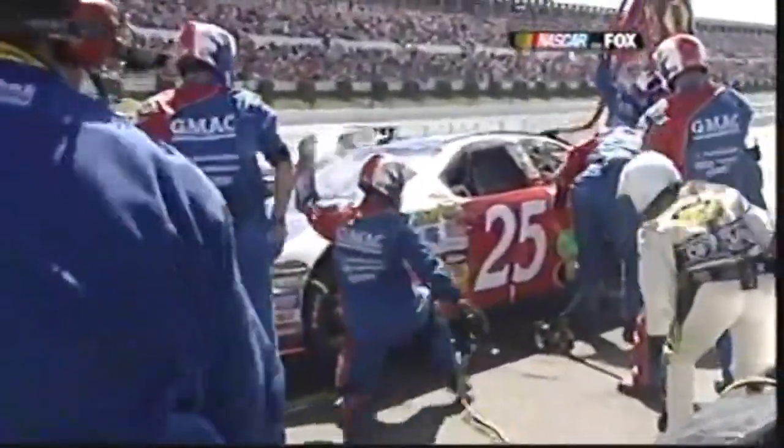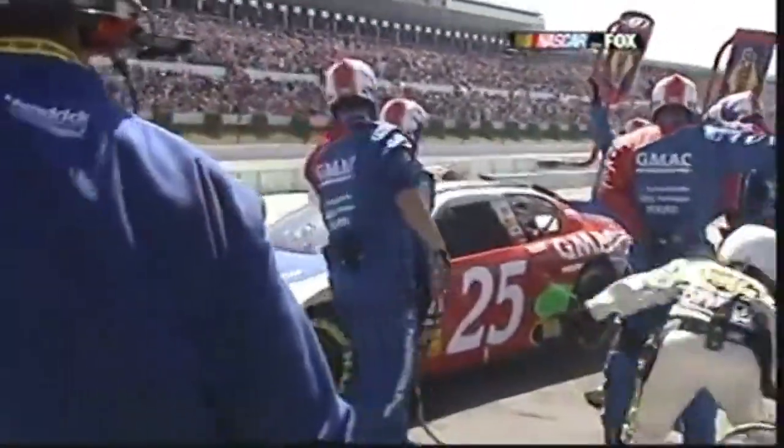Brian Vickers wants to be just a little bit tighter in 1 and 3. They put on 4 tires. A little bit of a problem on the left rear. Also a track bar adjustment, Dick. Well, when Denny Hamlin dropped out, that allowed Kurt Busch to cross the start-finish line as the leader. He's picked up 5 bonus points. They have backed up on the adjustments that they made in the first pit stop because they didn't work.